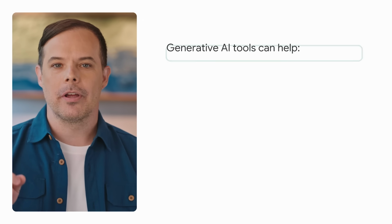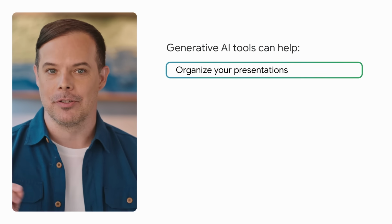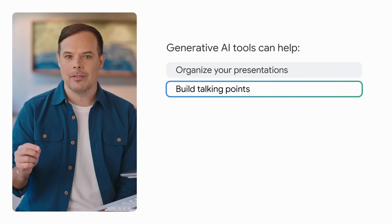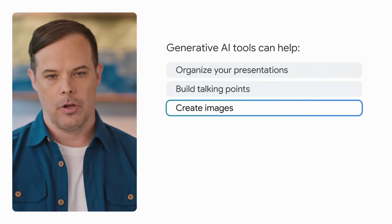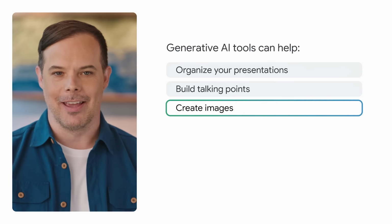Communication goes way beyond sharing information with someone. You need to tell a story. Stories are how you make information stick in people's minds. Generative AI tools can help organize your presentations into compelling stories, build talking points, and even create images to keep your audience engaged. We'll use Gemini to bring it all together.